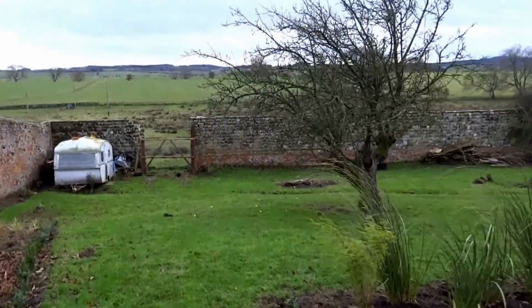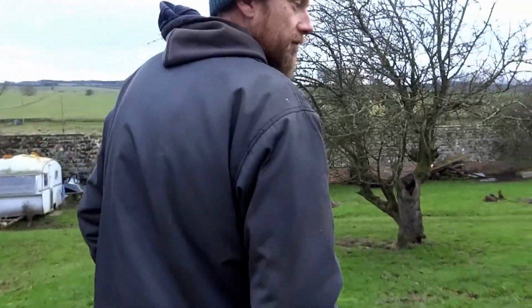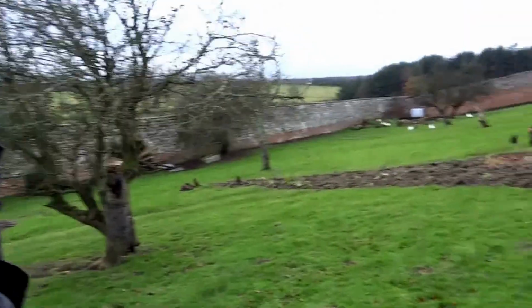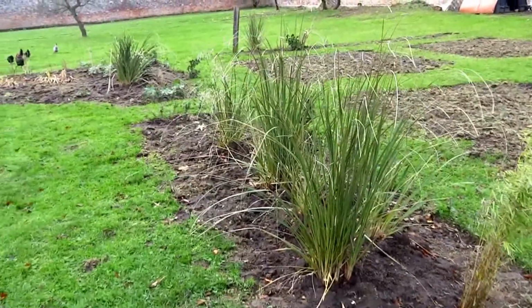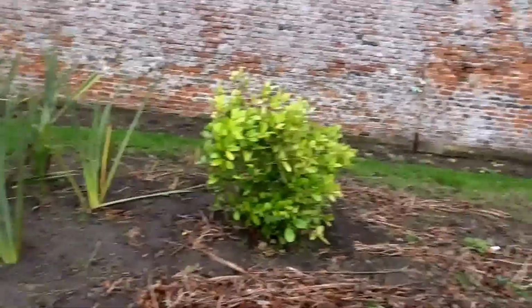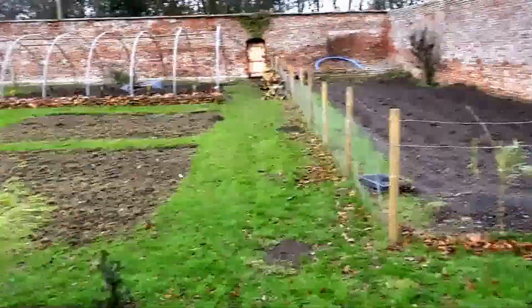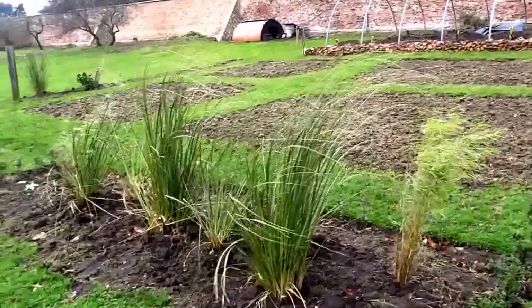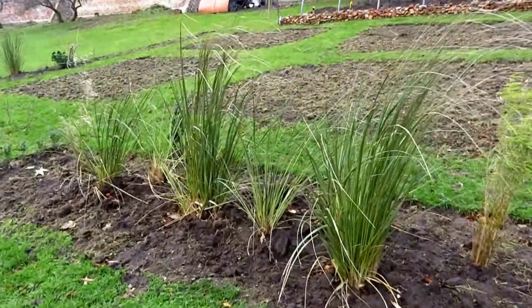It doesn't look very good this time of year, it's December now, so a lot of stuff's gone back underground. But all the plants here, everything that I've planted up so far has just been reclaimed out of people's gardens. Had I not been planting it, it would have all been going to the tip. A lot of stuff, like the flax here, and the bamboos in the background, and these Prince of Wales grasses, they're all one plant, which I've just split up and multiplied.